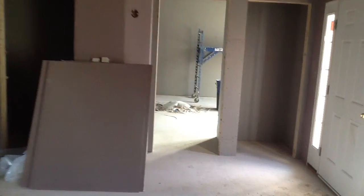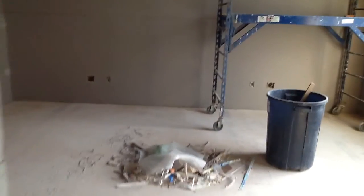View into the dining room. Our thermostat for the main zone. Looking into the kitchen area, going from the dining room to the kitchen. Going into the master bedroom. Get an idea of how high this ceiling is going to be. Wicked high.